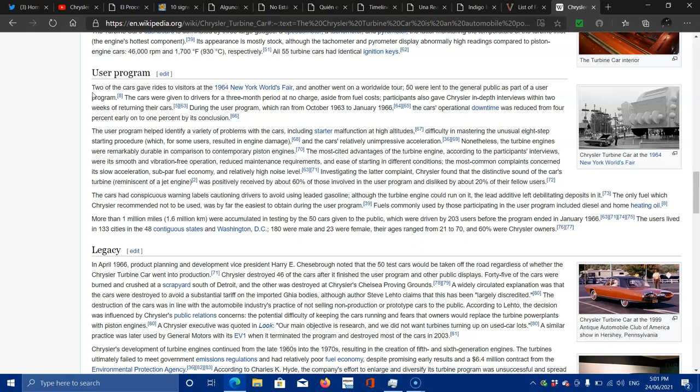During the user program, which ran from October 1963 to January 1966, the cars' operational downtime was reduced from 4% early on to 1% by its conclusion. The user program helped identify a variety of problems within the cars, including stalling at high altitude, difficulty in mastering the unusual 8-step starting procedure, which for some users resulted in engine damage, and the car's relatively unimpressive acceleration. Nonetheless, the turbine engines were remarkably durable in comparison to contemporary piston engines.